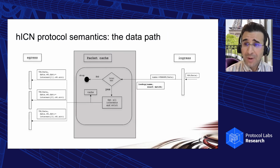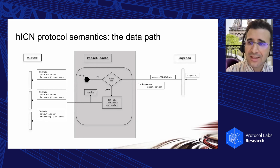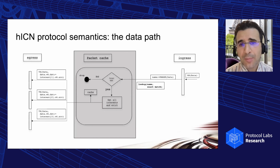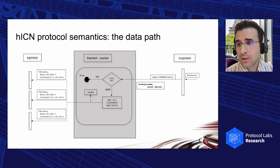For the data path, as I said, it's a little different and behaves similar to label swap forwarding. When you get a data packet back into an hICN box, you skip the lookup in the FIB, the forwarding information base of the router. You just make an exact match lookup in this packet cache by using the name that is stored in the source address field of the IP packet. This will give you, as an answer, the locator of all the requesters that previously asked for this name. And so the router can essentially replicate the replies to all the interested requesters.